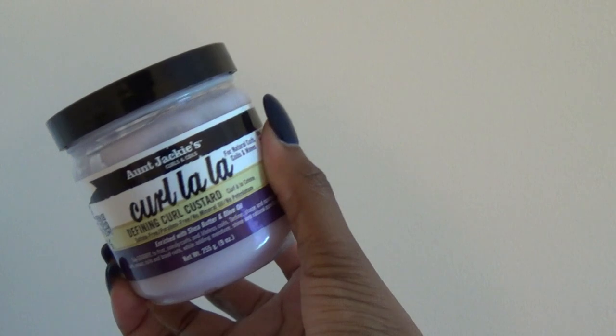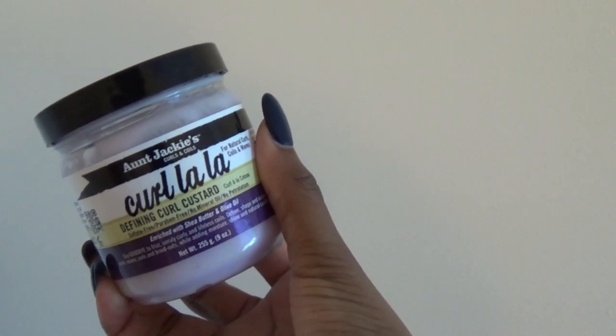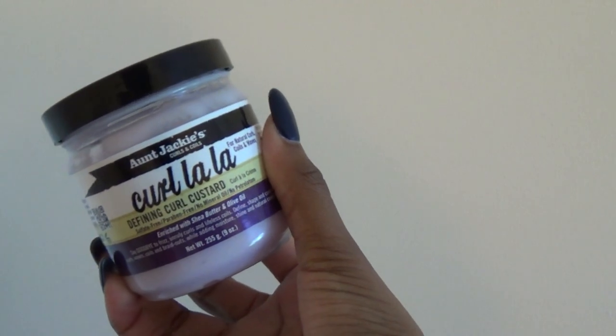And I've always wanted to pick up the Curl La La Defining Curl Custard. And I finally got my hands on some. And this is what the Curl La La Custard looks like. And it is also very moisturizing. It defines my curls. And I really like this Aunt Jackie's line.